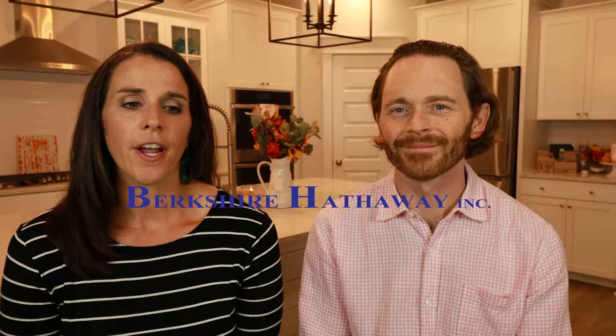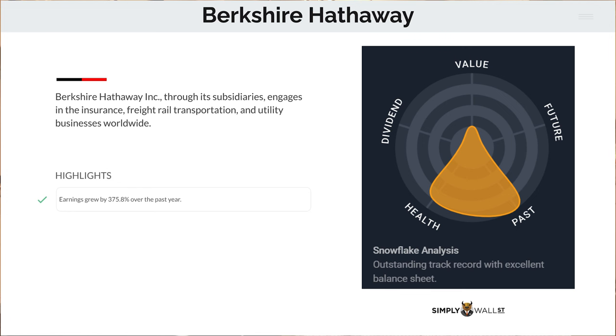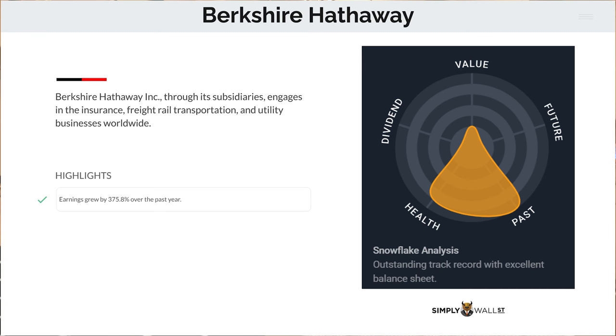So now we have Berkshire Hathaway, and they, through its subsidiaries, engage in the insurance, freight, rail, transportation, and utility business worldwide. Its earnings grew by 375.8% over the past year. And if you look at the Snowflake analysis, you can see that the financial health and the past performance look really strong, but it's definitely lacking. It doesn't pay a dividend. I don't think it's ever going to pay a dividend per Warren Buffett. Also, the value is pretty slim, and future growth also looks pretty low.